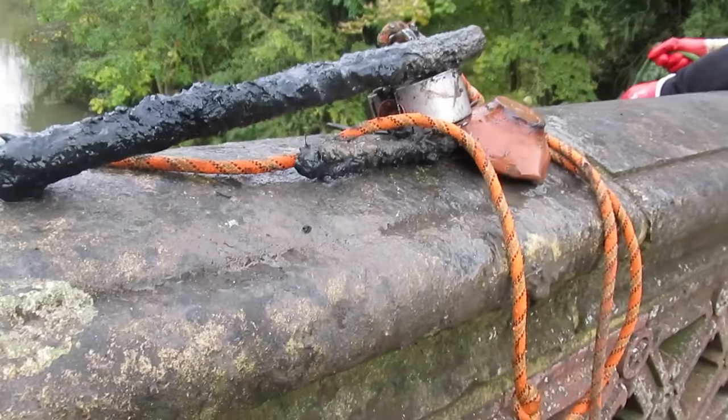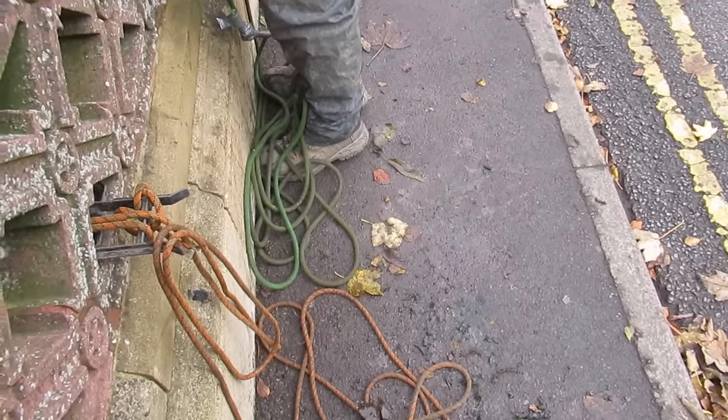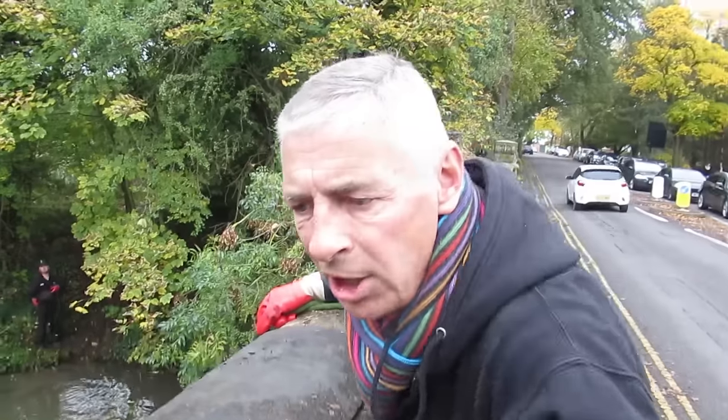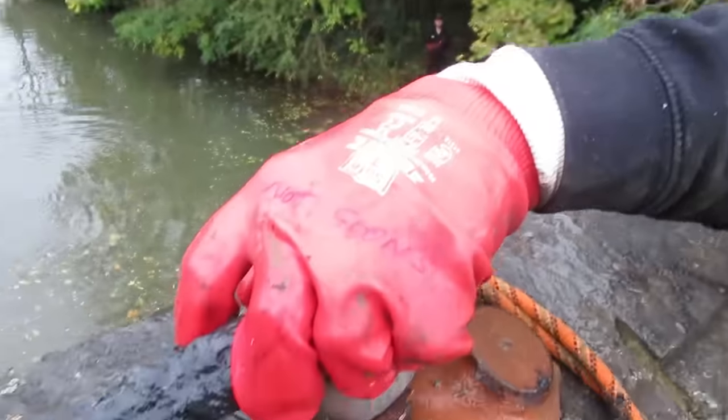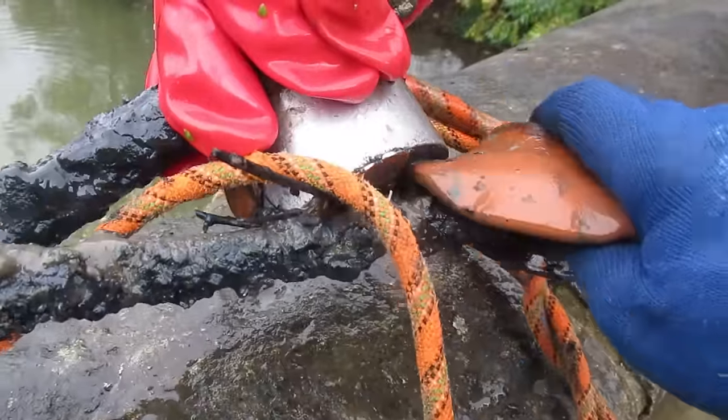Otherwise I'm going to have to show you as I pull, guys, because that's how wide the towpath is. So I'll just hold this up for you so you can see that's a ceramic pot. Well, yeah, I just wanted to show you.